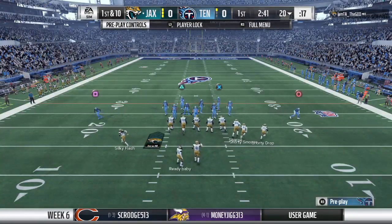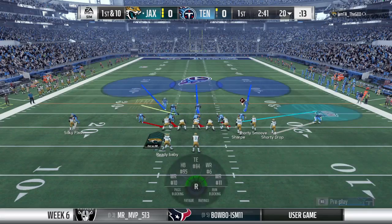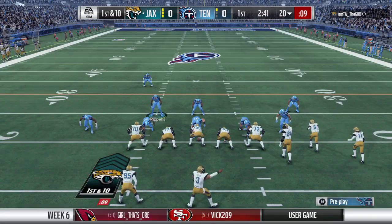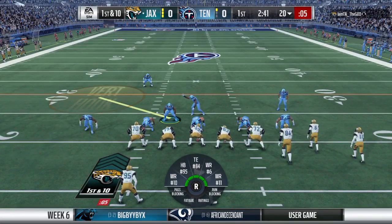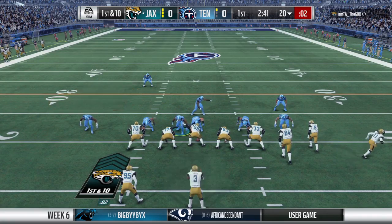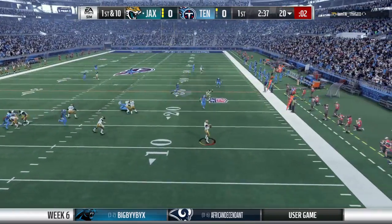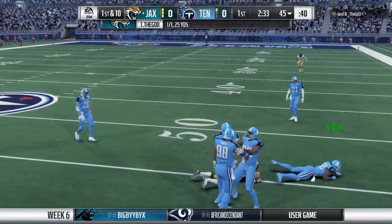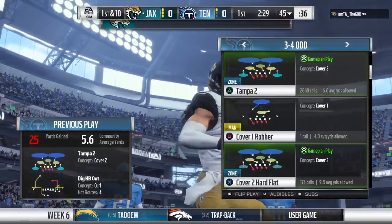Looks like the defense in press coverage here. They'll try and start this drive in the air. Flush to his right. Throwing right, and that's complete. A really nice gain of 25 yards.